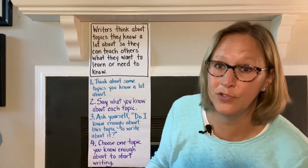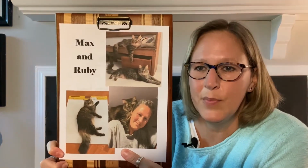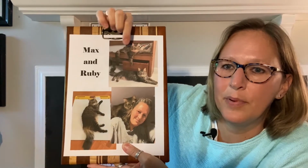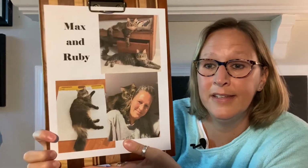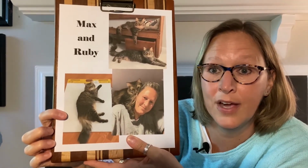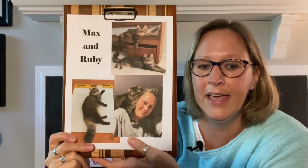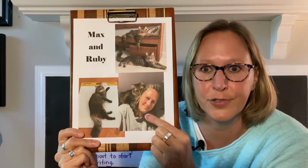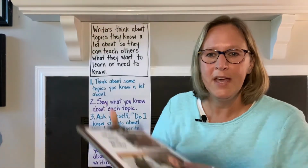Let me show you a picture so you know what I'm talking about. This is Max and Ruby. In the top picture, I think Max is at the top and Ruby is underneath. And this is Max trying to help me out with my teaching. And here's another picture of Crazy Max. He always likes to jump on my back and ride around the house on my shoulders. So I think I'm going to write about Max and Ruby.